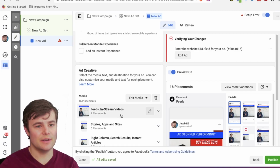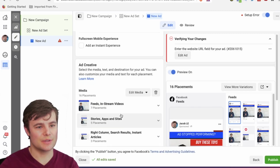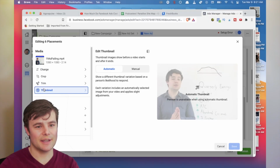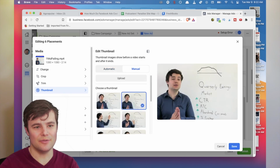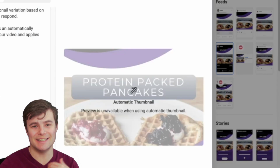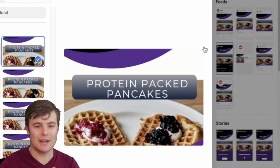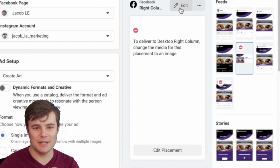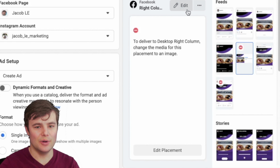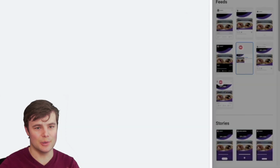If you're doing video, you will want to go to those three main ones, the feed, story, search results, and click edit group. And you can actually set a custom thumbnail for the group. I do think it's definitely worth taking the time to spend a couple minutes to go through each placement and make sure it looks really good, that it shows up well. Definitely look at the stories on their own and see what they look like.